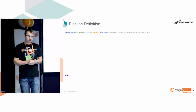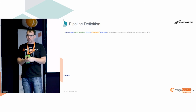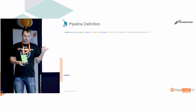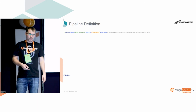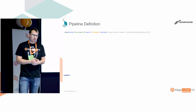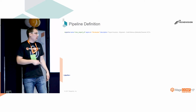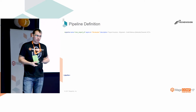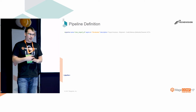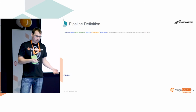In our project, we are using XML because Magento allows us to merge and register XSDs for XML, and for this reason we use XML for the configuration. First of all, we have the name of a pipeline. In my case, I would like to import every order from the ERP system into Magento. I have a timeout, because if the job takes longer than 30 minutes, we must cancel it, and no changes in the database happen. Also, we have a description there, and this is all.